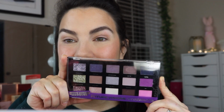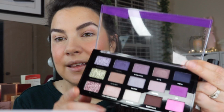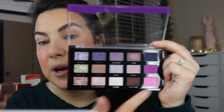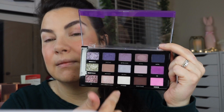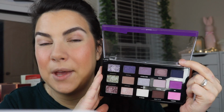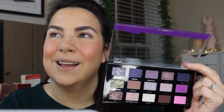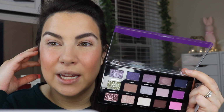It's the Future Visions palette. So in the last video where I talked about Hard Candy, I was using that warmer colored one, the Greek Tragedy or whatever. And this one, I played with this yesterday and it's really, really good. What I'm seeing throughout these shades is a lot more consistency in these palettes, a lot more consistent good quality compared to some of the other long strip type palettes that I used from Hard Candy in the past.